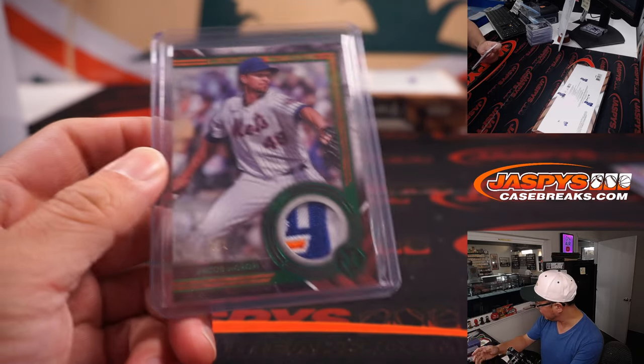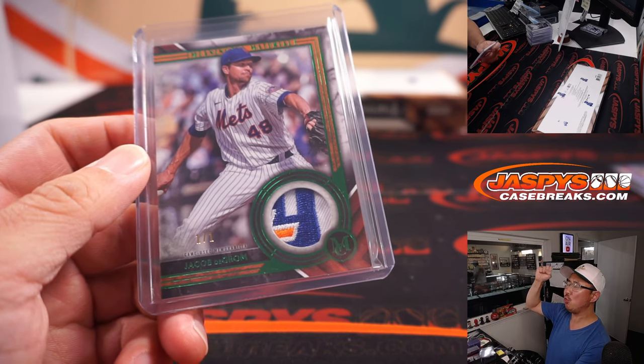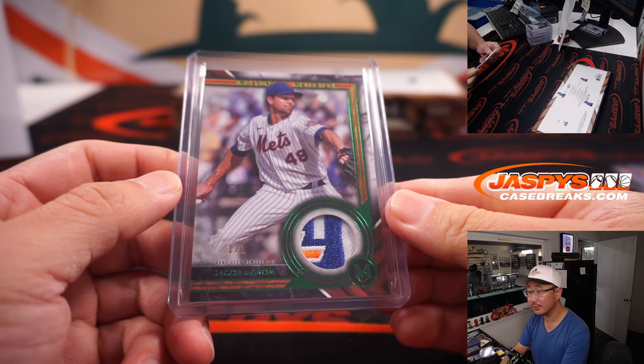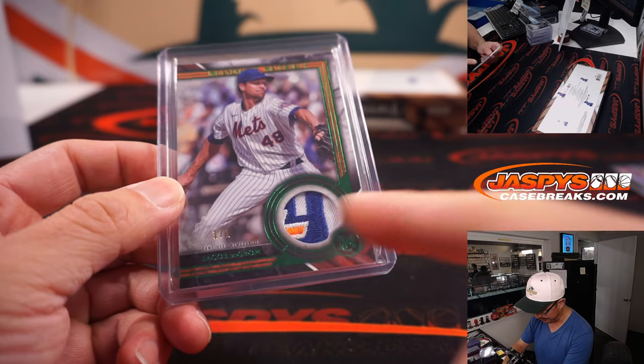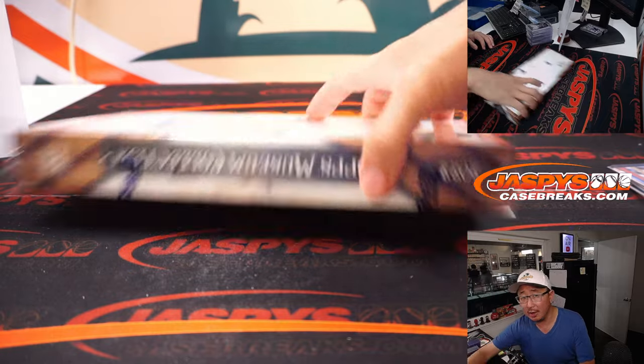And, of course, out of fives and under, all aboard the Big Hit Express. Woo-woo! Color really pops nicely in that little window there. All right, final box.